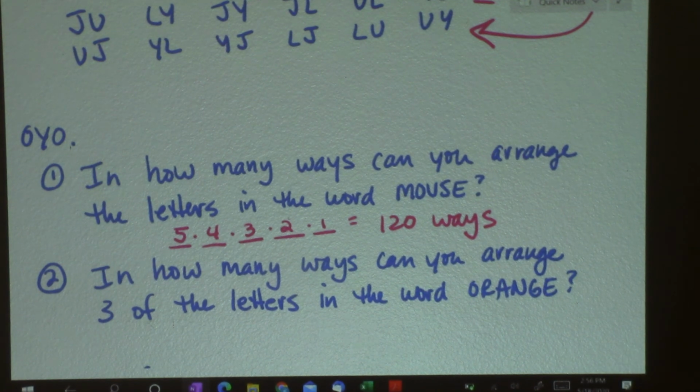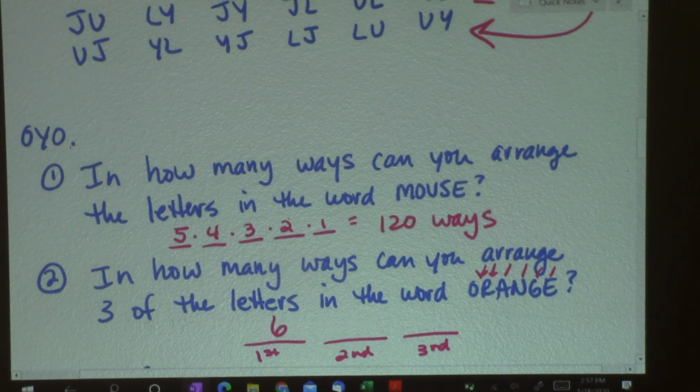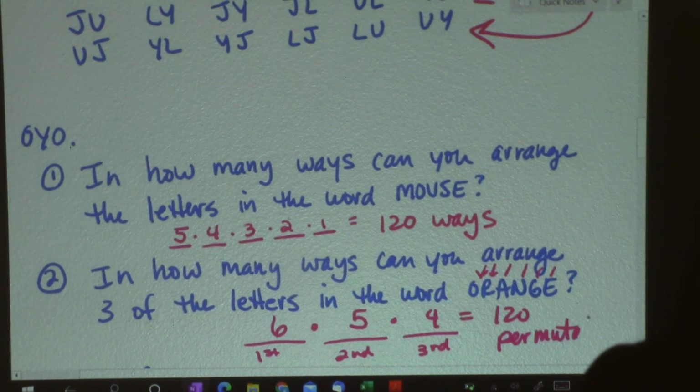In how many ways can you arrange 3 of the letters in the word orange? Well, if I had my first letter that I pick, and my second letter, and my third letter. For the first letter, I'm starting from the beginning. So how many do I have to choose from? 1, 2, 3, 4, 5, 6. So I've got 6 choices at first. Now, one of those has already been picked. So in my second letter, I only have 5 left. I don't know what the first letter is yet, but I would only have 5 left after I picked that one. And then the third letter, I can only pick from 4. So I end up with 6 times 5 times 4, which is also 120 ways or permutations. It just happens to be the same answer just by chance.